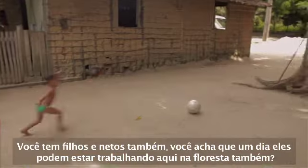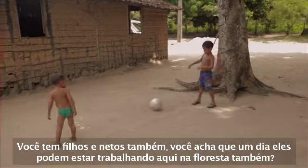And what about your family? You have sons and grandchildren too. Do you think that one day they might be working here in the forest too?